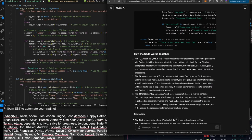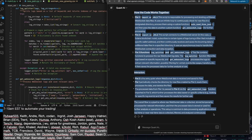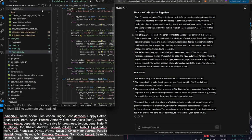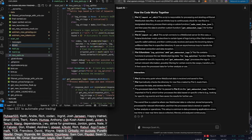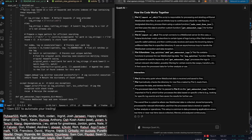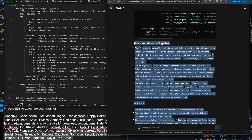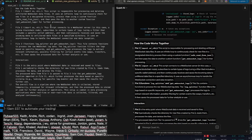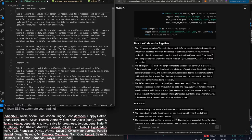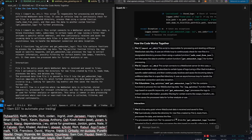All right, so how does the code work together? File one. Let's actually go ahead and build a README because we're gonna need this forever. We're just gonna put that in the README.md. What the heck did I just put in, dude? That ain't it. How the code works together. Let's save it like that. This is the MD, right? Okay, so how the code works together.